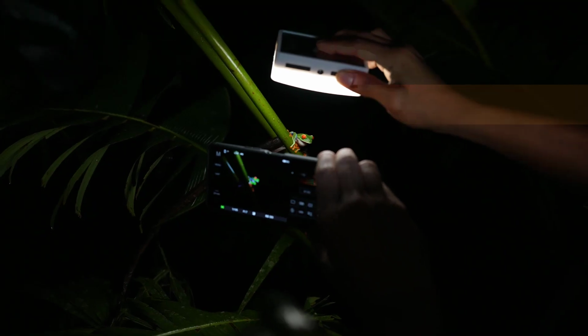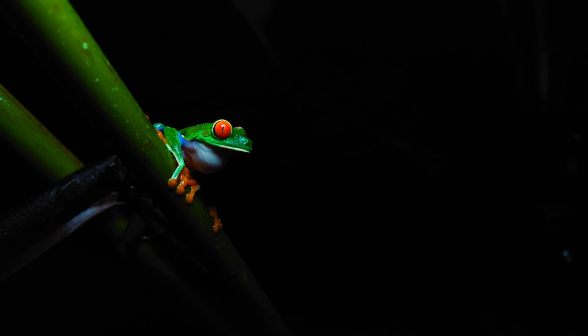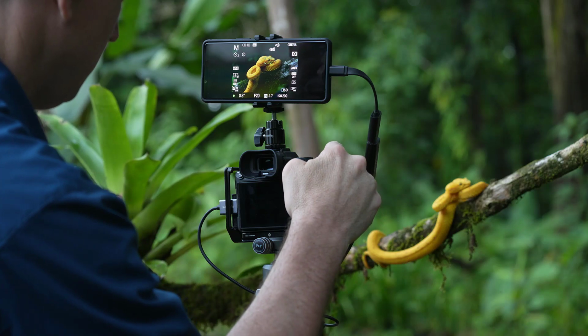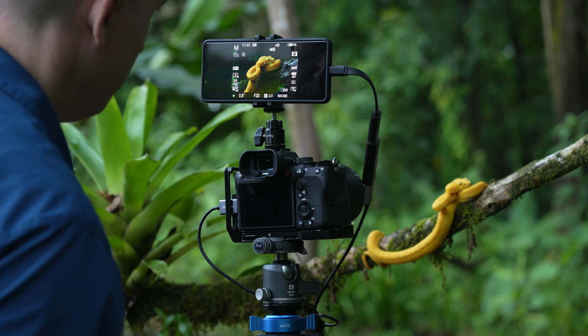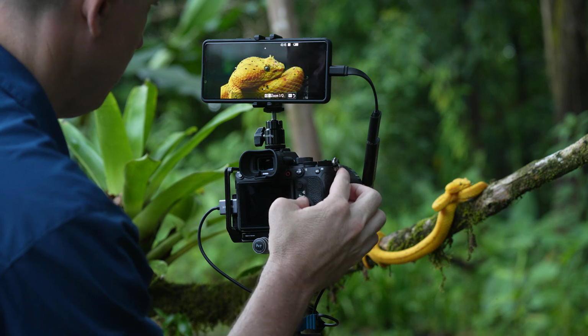I usually pair it with the latest Xperia smartphone. Why? Not only has most of that same technology trickled into the Xperia line of camera phones, but they use a similar color science as the Alpha camera lineup, and I am also able to use the latest Xperia phone as an external monitor when I'm out there in the field, which is a feature I have actually been hoping for for years.